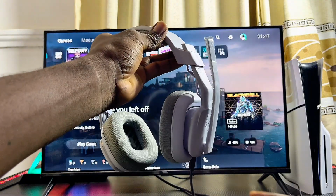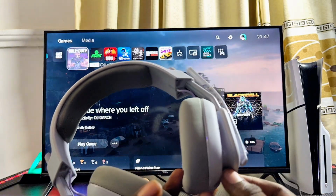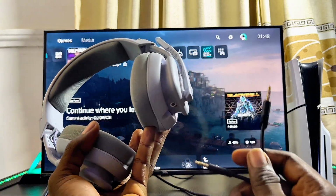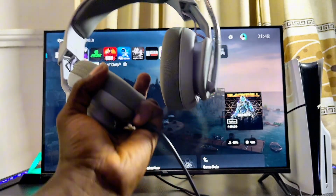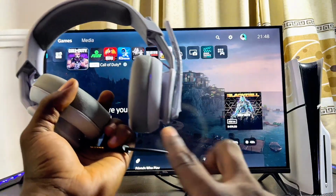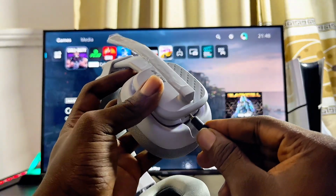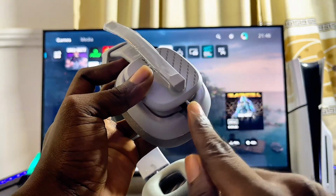Basically, if you notice, the headphone jack cable that comes with your Logitech Astro A10 gaming headset, which is over here, you want to make sure that the side of the cable that is connected to your headset is the one closest to the volume control button over here. So make sure this is the one you connect to your Logitech Astro A10 gaming headset. Then, once you're connecting it, make sure that you firmly press on the cable until you hear a click.